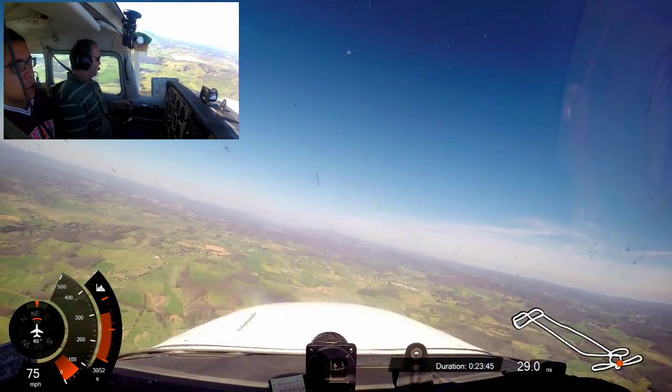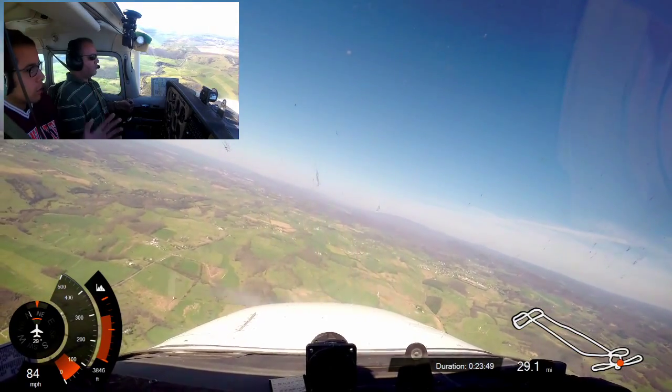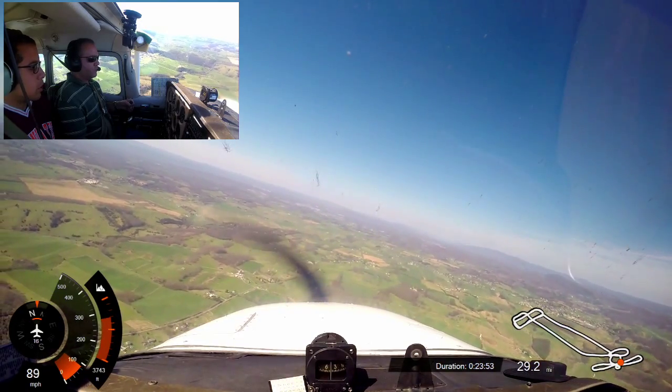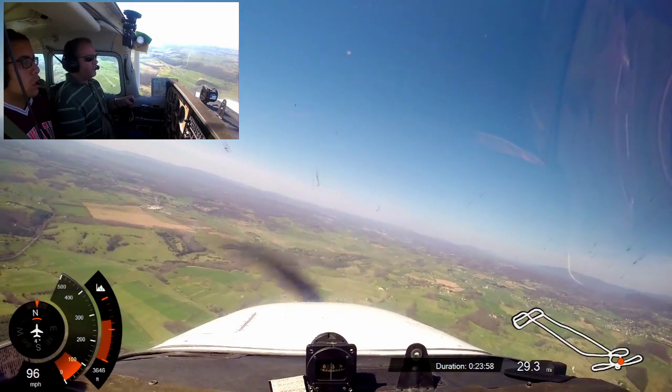And then once you turn towards it, you try to remember where the wind's coming from. We don't see anything that's blowing, like no smoke or anything. Oh, remember, do you remember about which way it was coming from? Juliet Hotel, to the 060.